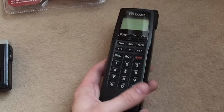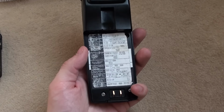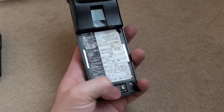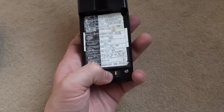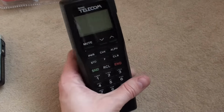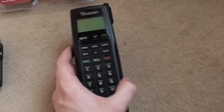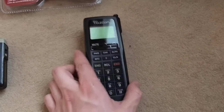I've also got one of these brick mobile phones, but unfortunately it's missing the battery, so I'm not going to be able to power that up unless I can find a power supply which I can then hook up to these two terminals, but I'm not counting on it. But yeah, it's probably going to be some interesting analog devices inside there.